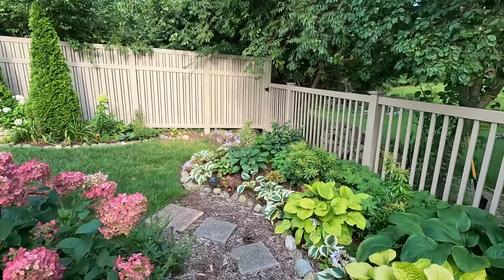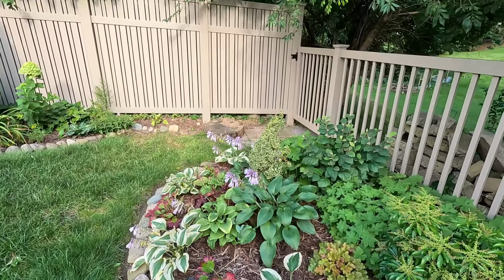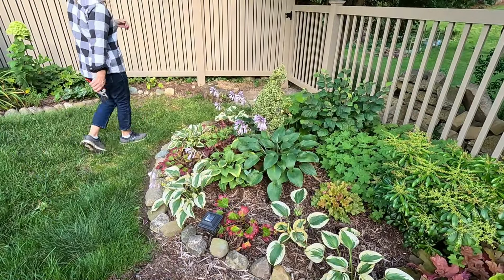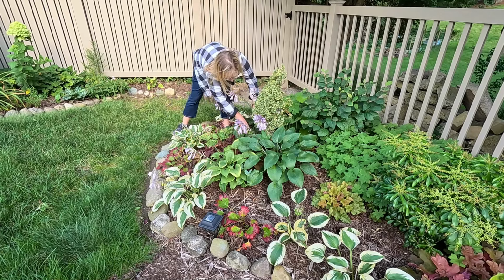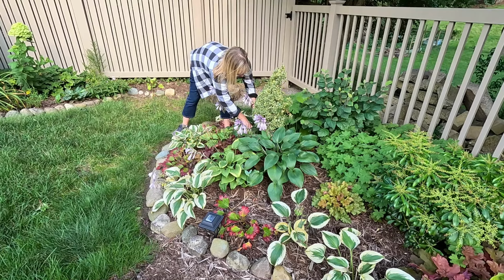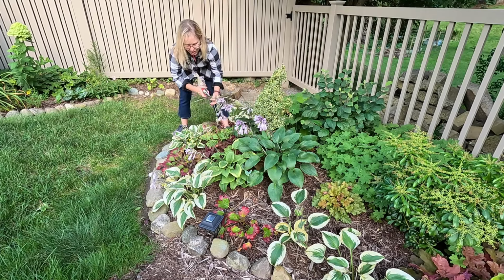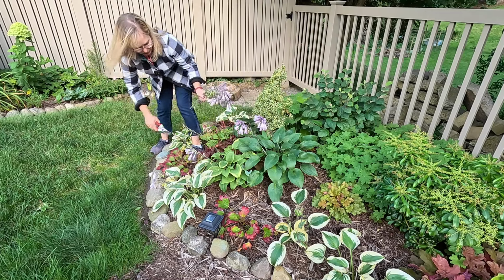All right, I am going to clip back all of these hostas here at the end, even though some of them are still blooming, because I think it will look a whole lot better. I just think it looks tidier when I get these cleaned up. I do usually let my hostas have their nice full bloom, but as soon as they start to set seed pods, that's when I start to think that they don't look very great and they're not attracting the pollinators as much, so I don't really feel bad about clipping them back.